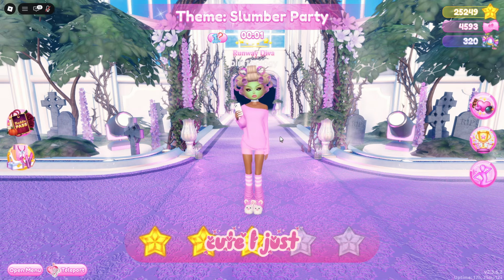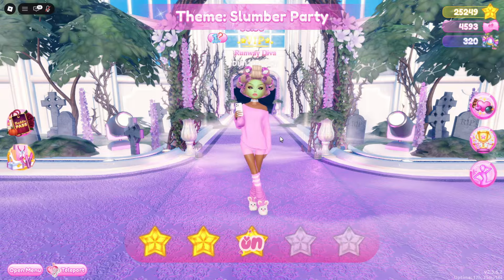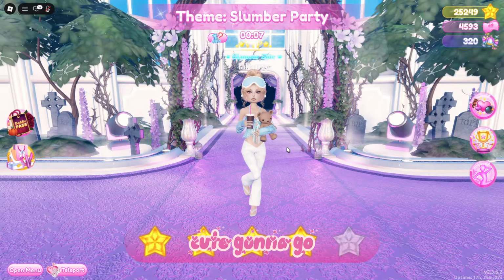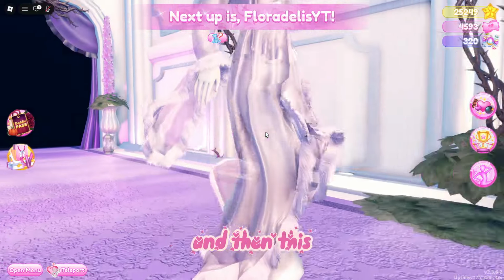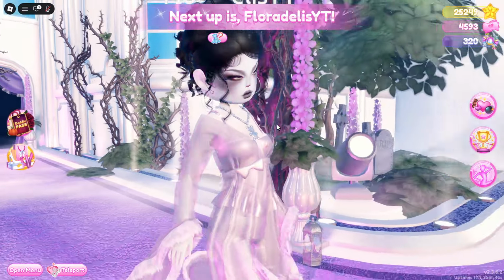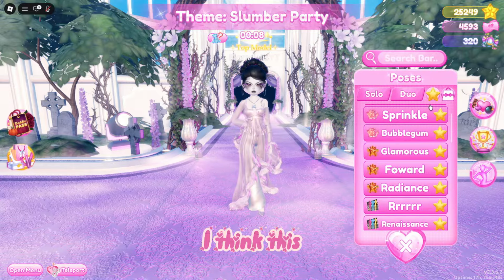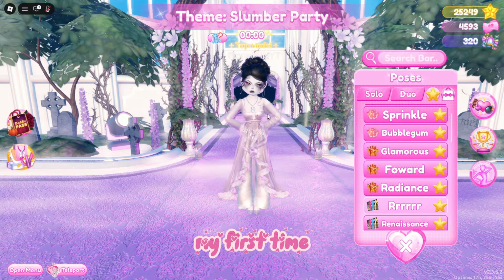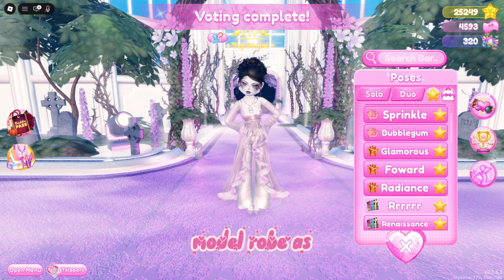It is super cute. I just wish that we had a little bit more going on. This is gorgeous. I love the white and the blue. This is so cute. Gonna go for 4 for this one. And then this is ours. I think we look really cute. I think this is really nice. And I had fun making this one. And this is my first time using the top model robe as well.